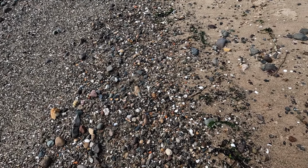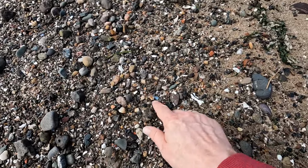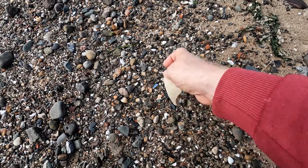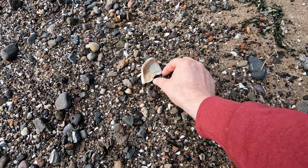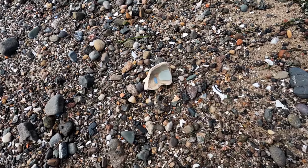It's really not very big. Tiny wee bit bigger than the last bit I found. And it's another wee bit of blue sea glass, look at that. Got that clear bit then. Nearly lost that bit. Wee bit of blue there.